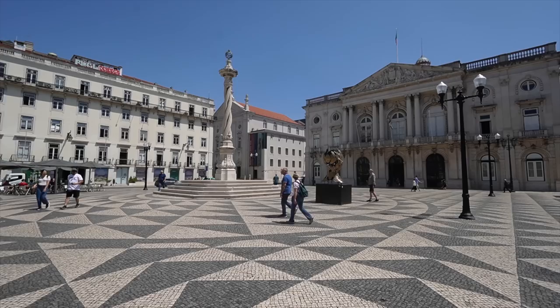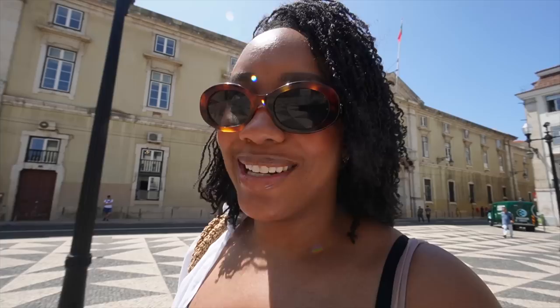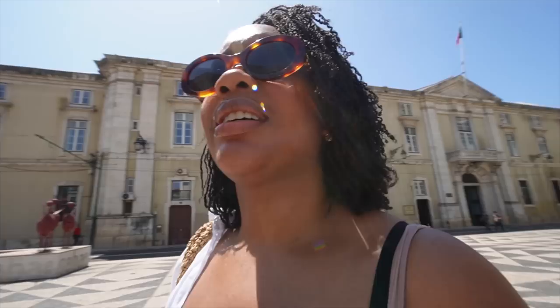So many squares like this. One thing I will say is this is not the right city to wear sandals and walk. You need trainers. And it's so annoying because I had my trainers, but I just thought the sandals looked cuter. I'm kind of regretting that right now. So definitely make sure you come with walking shoes if you're ever here. But yeah, I really like the city. I feel like it's really chill.